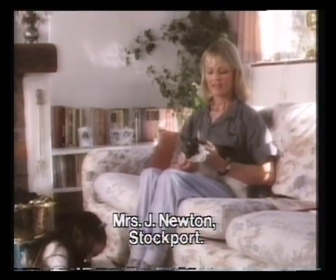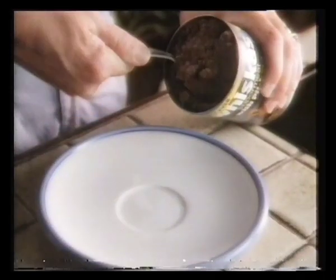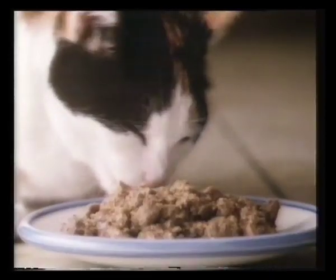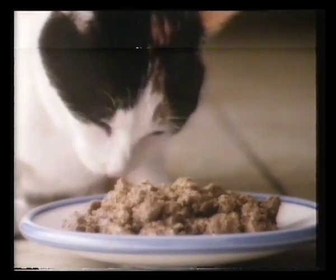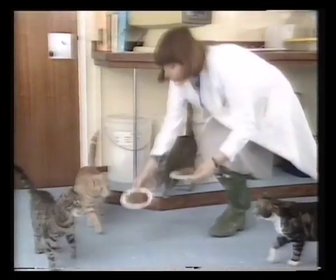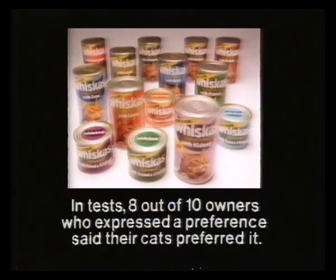Mrs. Janet Newton of Stockport tells us why she feeds her cat Best Ever Whiskas. Tutu really prefers Whiskas. The first time I ever bought Whiskas, I just couldn't believe the difference in the quality. I think if I gave her a can opener, she'd be there opening it before I could. There's never any waste with Whiskas, and she always eats every little bit. That's because our nutritionists have been improving the quality of every Whiskas recipe to make today's Whiskas the most appetizing ever. She's happy, she's healthy. What more could she want? What more could I want? Best Ever Whiskas. In tests, 8 out of 10 owners who expressed a preference said their cats preferred it.